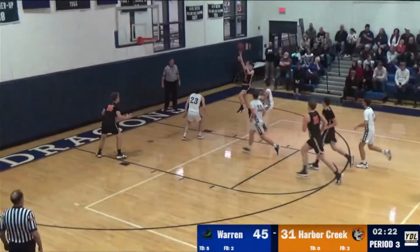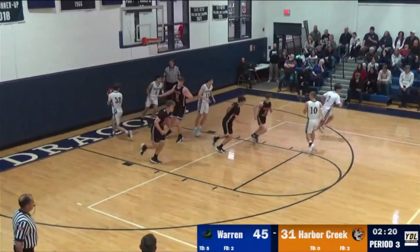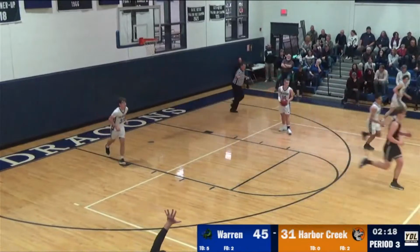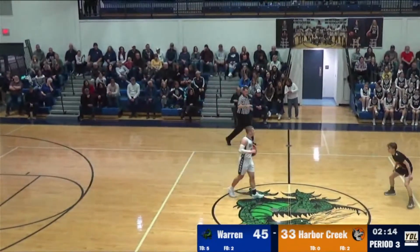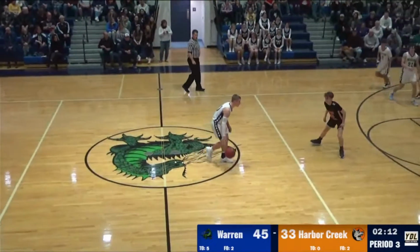Wilson now gets it over. Mosdy skies it up and in. Oh, nice little runner there from Mosdy. Well, for a second, that was going to be a pass, but ends up falling for Mosdy.